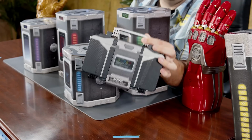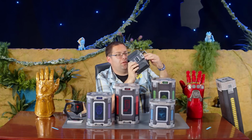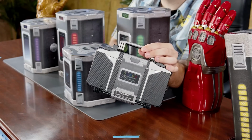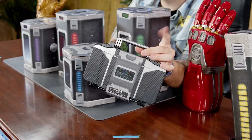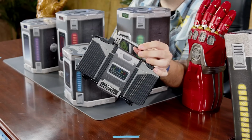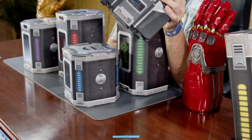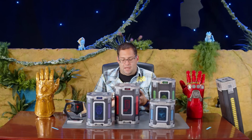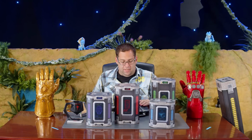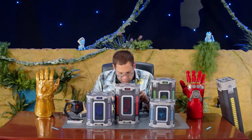I believe it's five of the six Infinity Stones. It's very clearly labeled to make sure you know that you're not getting all six in this shield-style briefcase. I assume it's meant to be the SHIELD briefcase that they carry stones in sometimes, the few that SHIELD had in their possession. I'm going to very carefully, because I am a collector and love my packaging, cut the tape here so we can open this.